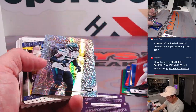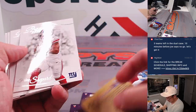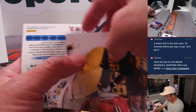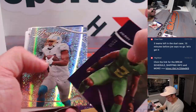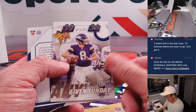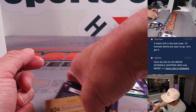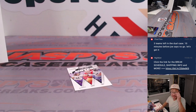To $4.99, Jonathan Mingo, Kelsey. Looks like no draft day autographs, but some more CJ Stroud right there. We got to 99. That's DJ Johnson. Any given Sunday. Saquon Barkley. All right, no autos, but a lot of parallels, a lot of good stuff here. Let's do that left, center, right randomizer.